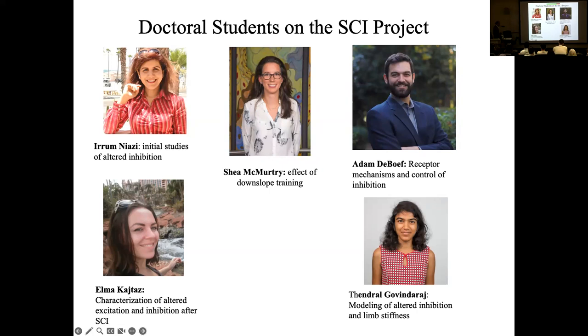Adam DeBoeuf has just graduated, and Adam has taken a bit more of a basic track in which he has actually explored the receptor mechanisms of this intramuscular inhibition and showed that the Golgi tendon organ is not the only receptor that may be contributing to this. In addition to that, he has done some fundamental studies about how the brainstem normally controls this feedback network in the spinal cord.